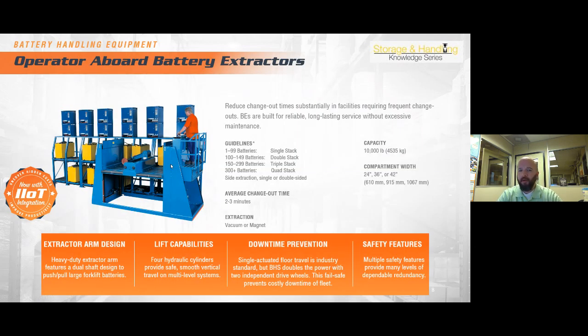Next, we're showing a little bit more in depth on the actual operator board battery extractors. As you can see, the operator stands on one end of the extractor and then drives it with different types of control mechanisms. From there, and this is very similar across the entire industry, you will have a cart that consists of two different roller beds with some type of extraction method in between. This one's currently shown with a vacuum cup on it.